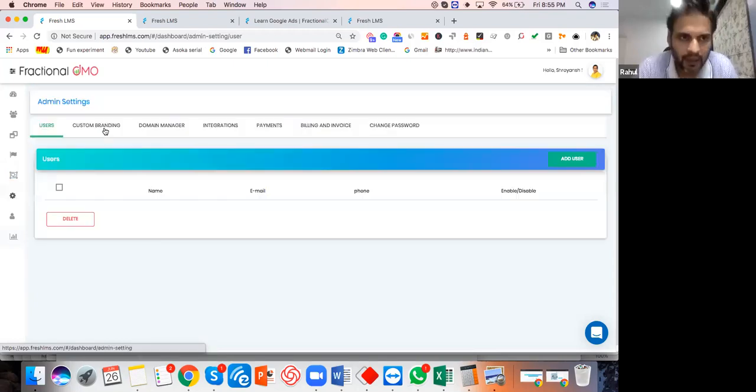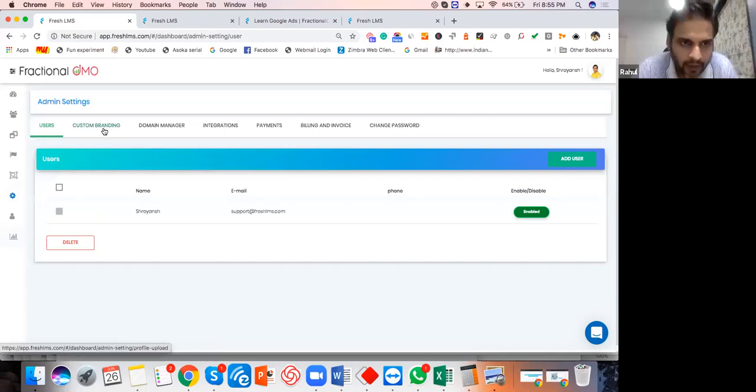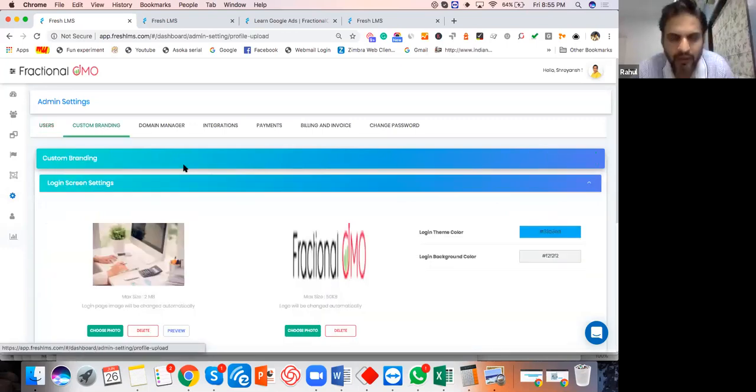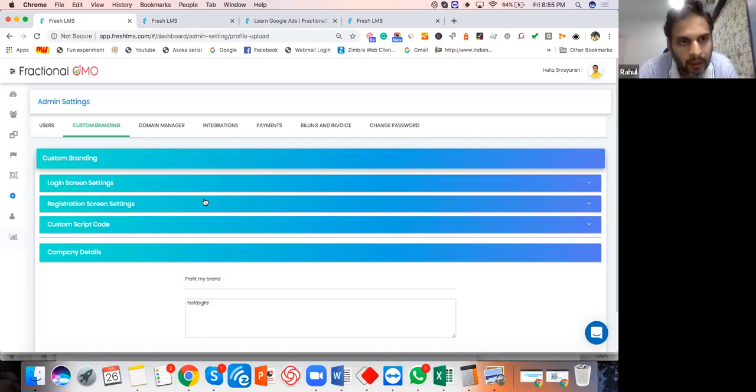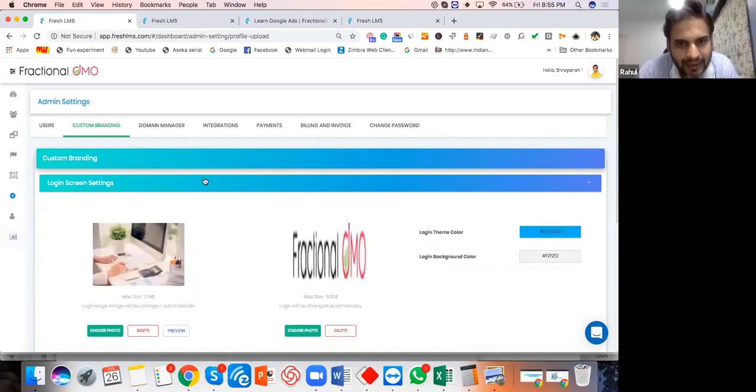Now I'll take you to the settings. Okay, so users we all know, but custom branding. We had a lot of questions on the custom branding. So you can do the branding for the login screen. You can do the branding for the registration screen. Now we have got questions like what should be the size of the logo and all. So we are now publishing that here itself. So you will see that from tomorrow.